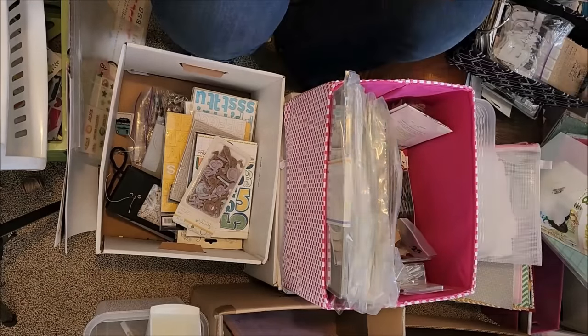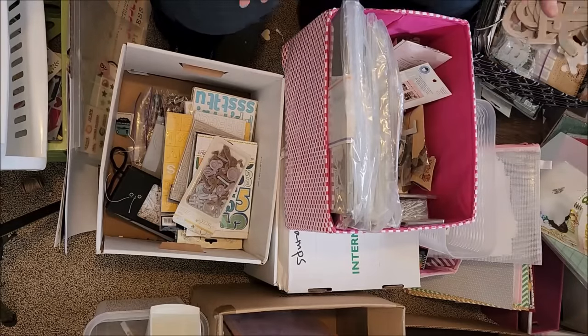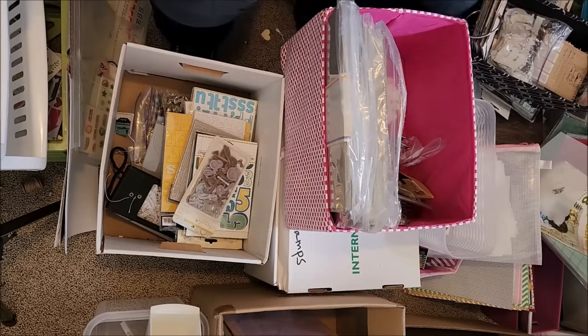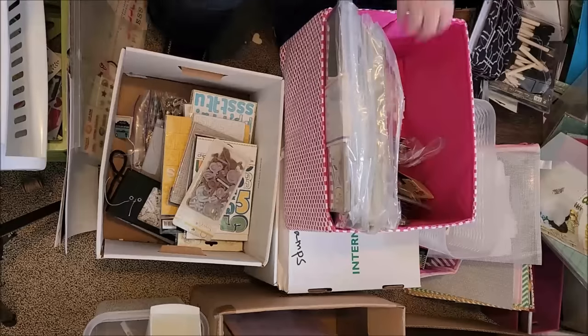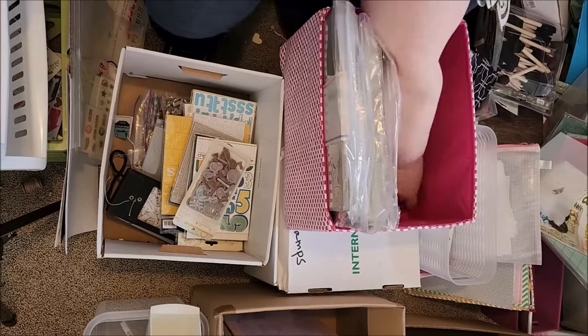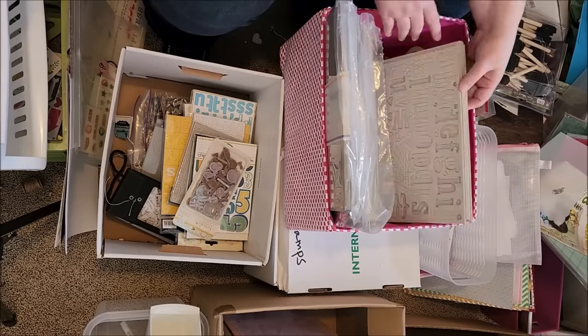I initially thought, you know, I went through this a few years ago. I probably won't find too many more to let go, but let's see what I can do. And you know what? I am getting better at being realistic about what I'll use. And again, this is still a first pass, so I'll probably let go of more down the road, but I let go of a lot more than I thought I would.